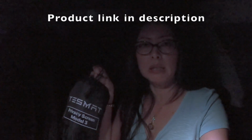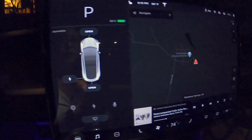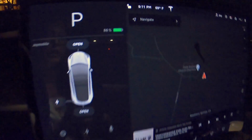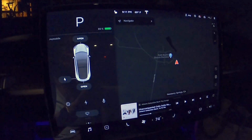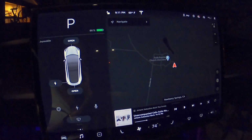I'm going to put a link on this product, and they have instructional videos, so you can look up how to put the privacy curtain up as well. So I'm gonna get it set up and I'll be back. Also, to document the battery state of charge, it is at 86% right now. So it should be okay for the next 2 days, and I will report back.